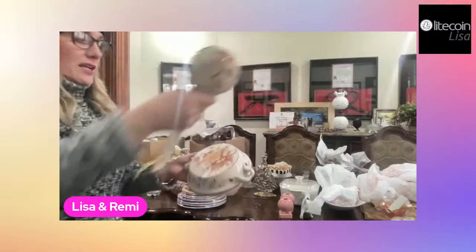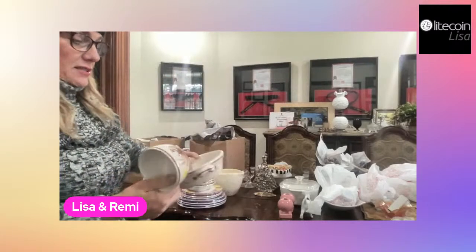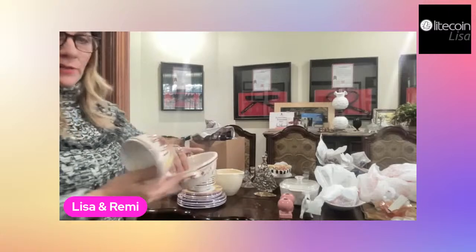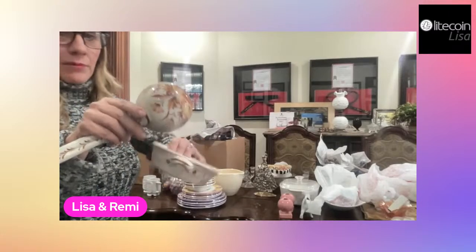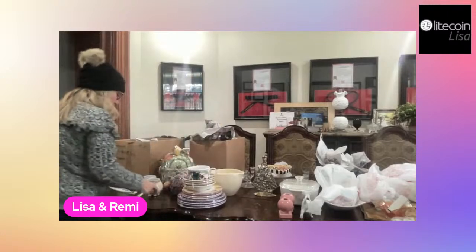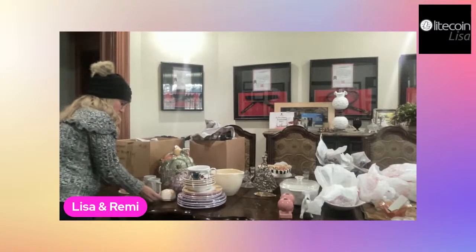But they're in great condition. There's no chips or cracks in them, and they're just really beautiful. And there's the Italian pottery, handmade by a family that's in Italy. You can look up their family name and you'll see other pieces by other family members.